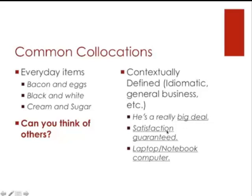The same thing with the second example. Satisfaction guaranteed. Now notice you could try to use substitutions, but they somehow lose the meaning. For example, satisfaction is similar to the idea of happiness or contentedness, but we can't guarantee happiness. And also when we say guarantee, generally we think of it as something a little more formal than promised. We don't say satisfaction is promised, we say it's guaranteed, which generally means some sort of refund might be given if the product that you bought wasn't so great.